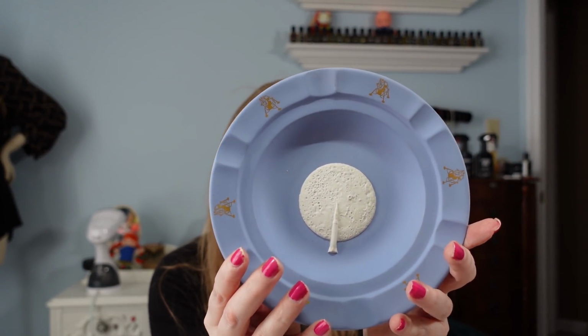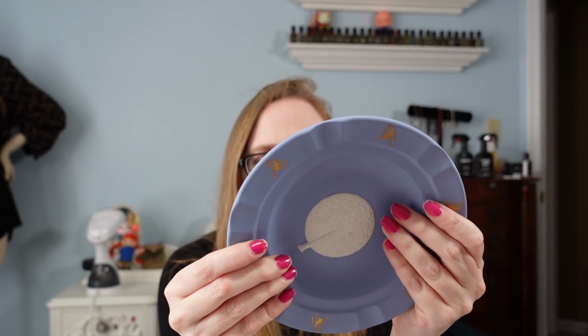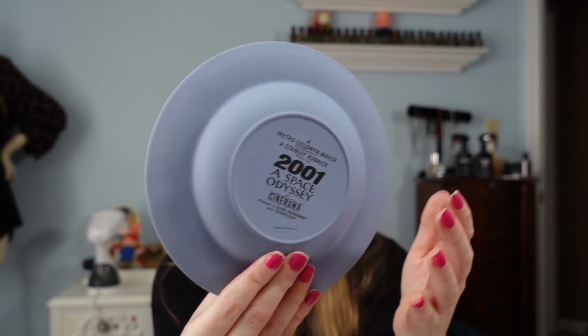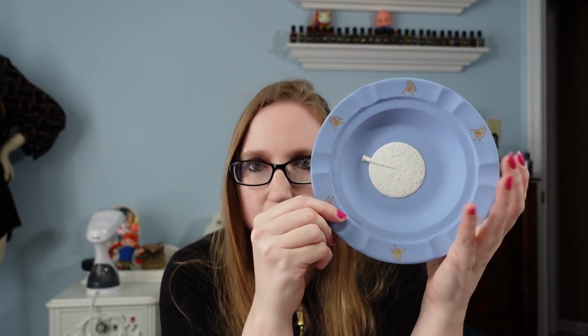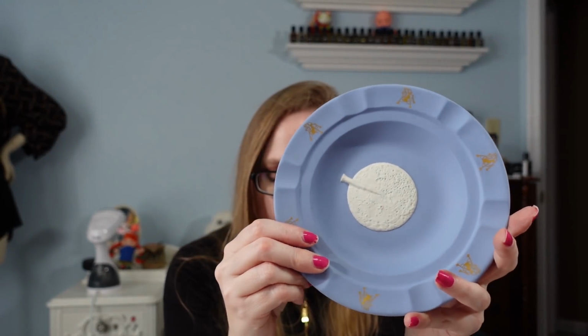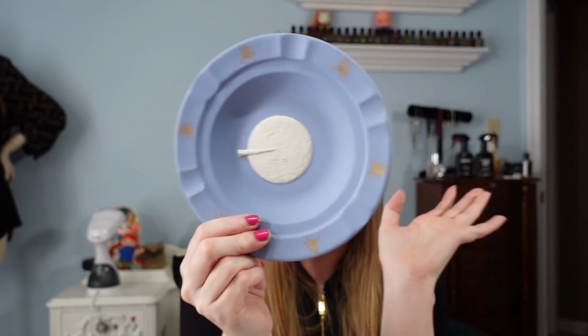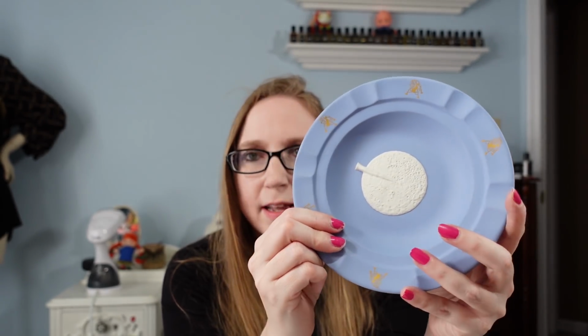This is Wedgwood, but it's an ashtray depicting the Stanley Kubrick 2001 A Space Odyssey, is what it's marked there on the back. These are priced very, very high, anywhere between on the low end of $125 to a high end of $400. I put mine up for $99.99. So these are just very highly collectible, probably because of the movie, not necessarily because it's Wedgwood. I mean, that might help in its instance, I'm not sure.